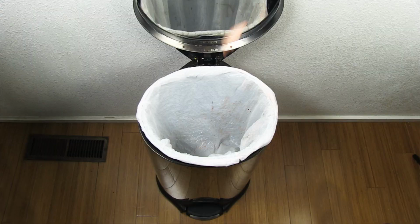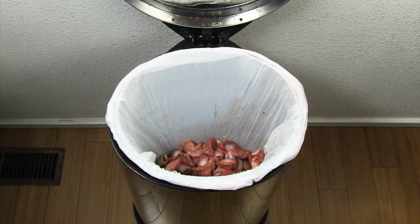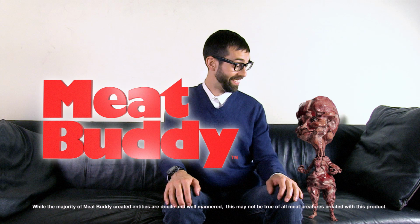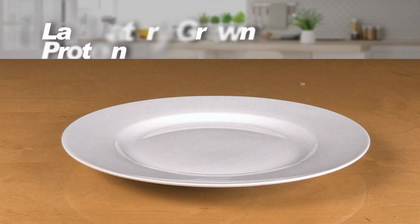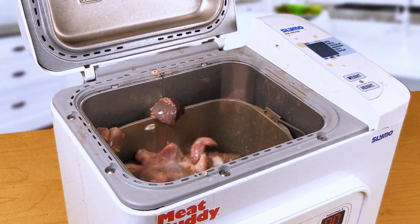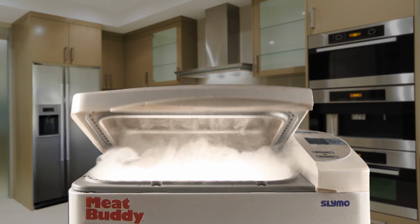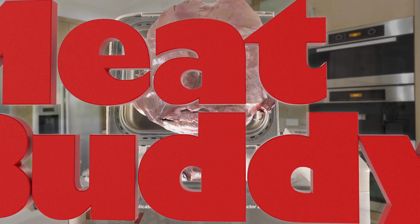Meat scraps, fat, and gristle finding its way to your trash? What a waste! Or even worse, the toilet? Disgusting! Put a smile on your face using your meat waste with Meat Buddy, the reconstituted cuddly companion from Slimo. Just take your animal-based waste products, rotten flesh, and laboratory-thrown proteins and simply toss in the hopper. Choose the number and type of appendages, and in just 4 short clychips, your new best friend will emerge, ready to cuddle. Meat Buddy, the snuggly playmate from Slimo.